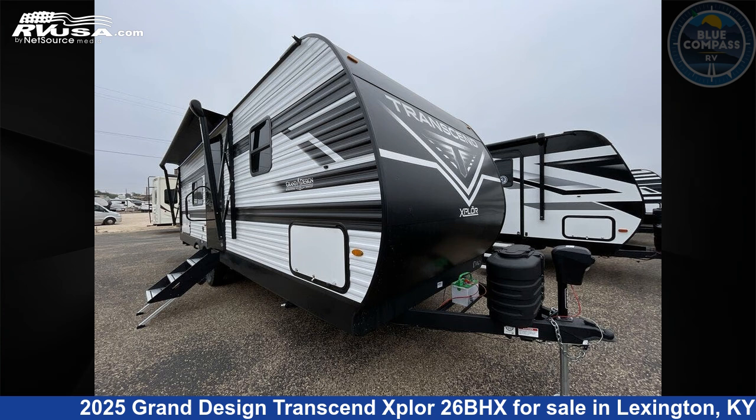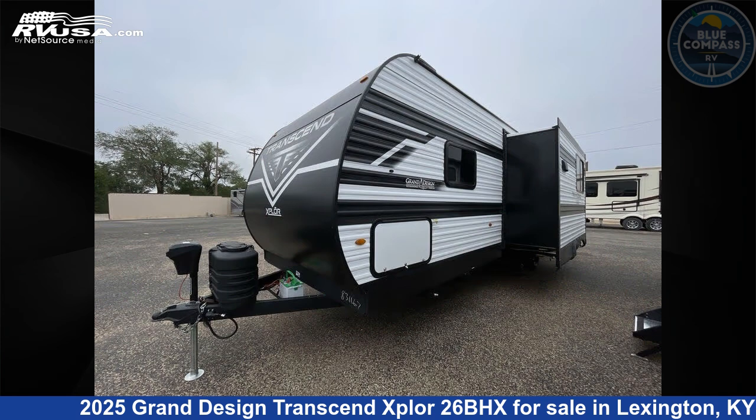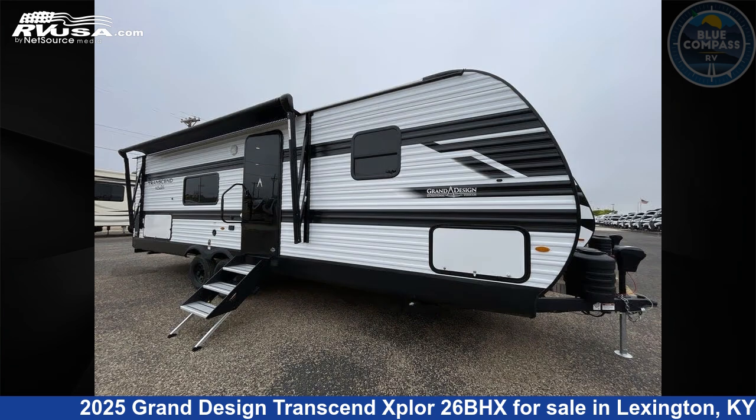This 2025 Grand Design Transcend Xplor 26BHX is a travel trailer RV. It is located in Lexington, Kentucky, 40505 and is offered for sale by Blue Compass RV Lexington.